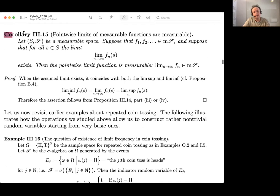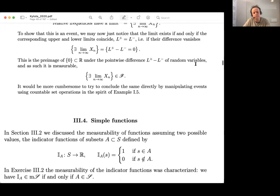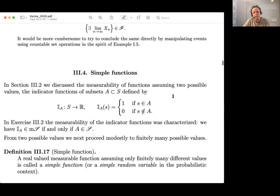As a corollary, if you know that lim sup and lim inf are measurable, then in case we are looking at a sequence of functions which do have a limit, this limit is a measurable function as well. So the limit of a measurable function is a measurable function. And as we say, this is something that we will skip for today, and we will come back to this maybe after 1 week or 2 weeks.